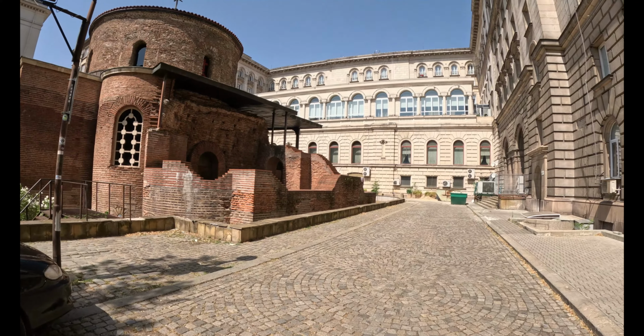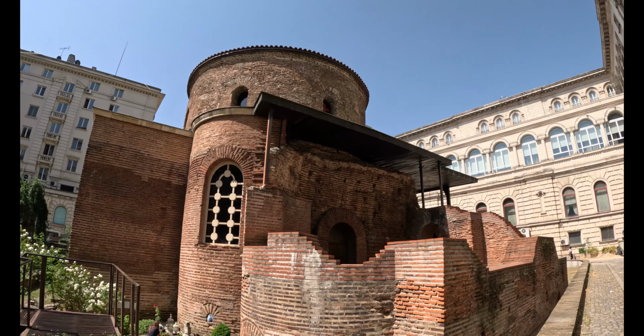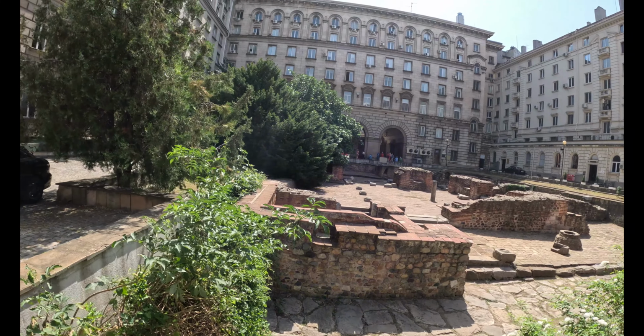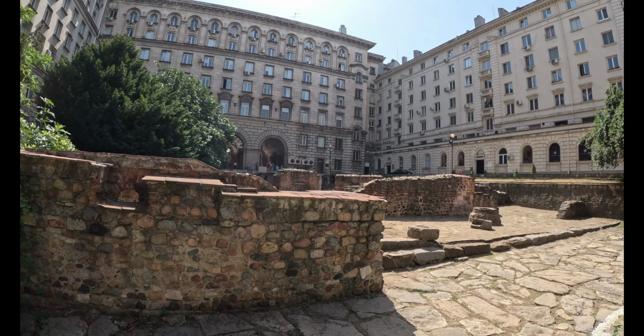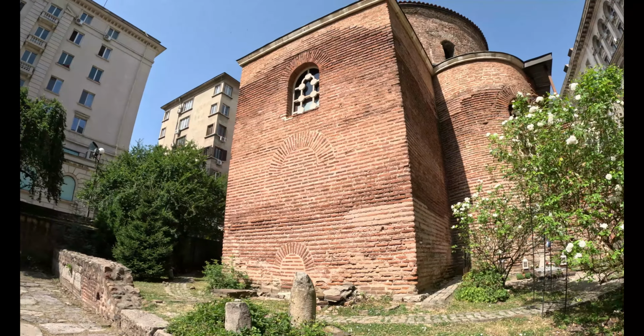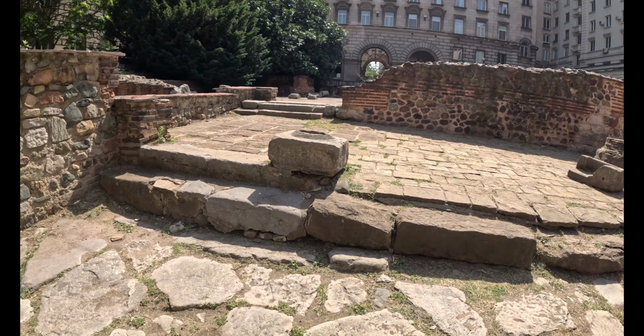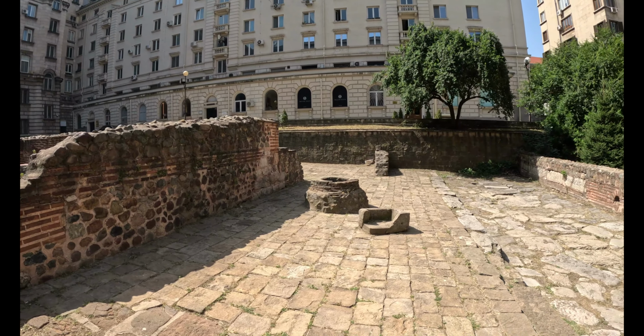So here it is, the Church of St. George Rotunda, built originally in the 4th century. It has Roman baths around it, but here it is. Wow. It's amazing how they've kept it in that condition. Let's go and have a look further down. Still got these Roman pavements around and these ruins, so it's beautiful.